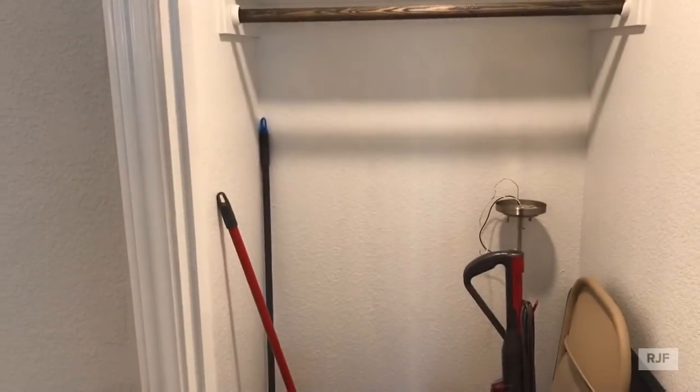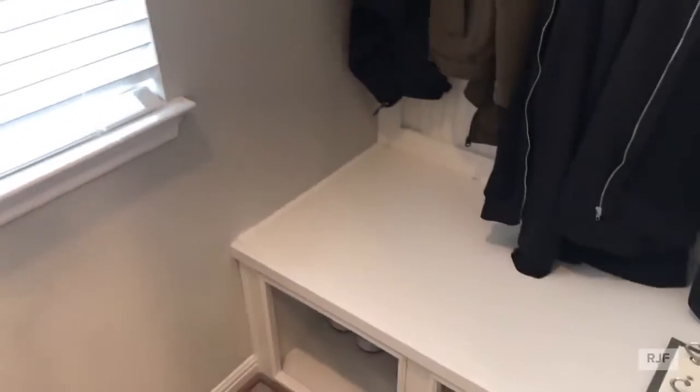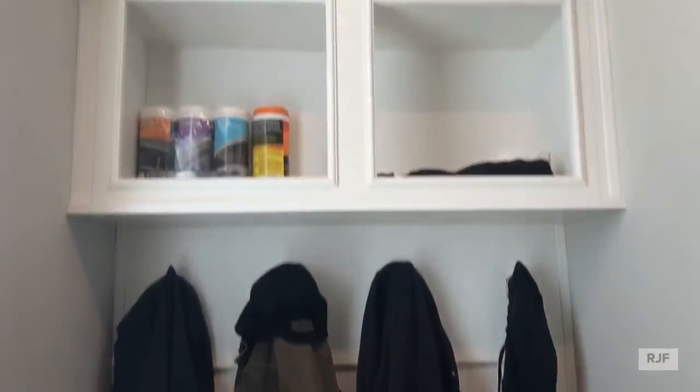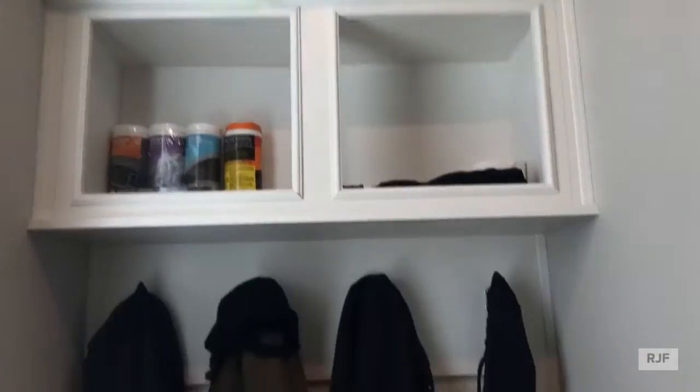Right here we have a storage closet, coat closet. There's a lot of room there. You could store anything, keep your vacuum cleaner like you see there. And then we have this really nice drop zone that goes into the garage. We're going to go out to the garage later, but I'm just going to show you. There is a bench, there's space for storage, there are 4 hooks, and then cabinets and storage above.